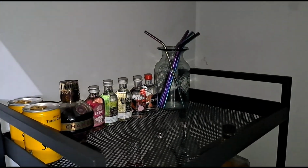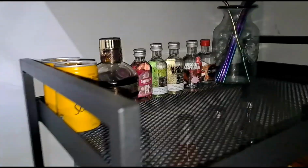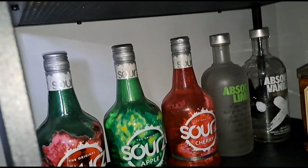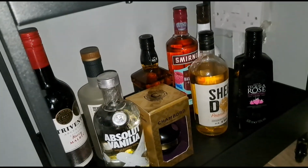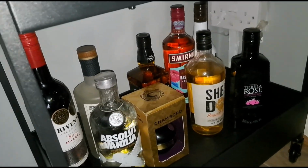Got some metal straws on the top of my bottles of minis. We've got some tonic in some cans. We've got open bottles on the middle shelf, and then brand new bottles on the bottom that are all unopened because most of them are gifts from Christmas. Then we've got the rest of the flat pack stuff from IKEA down there.